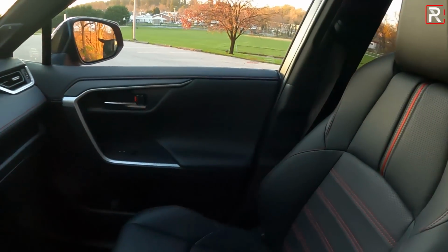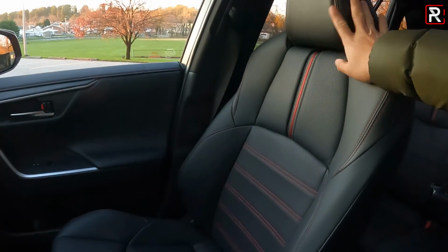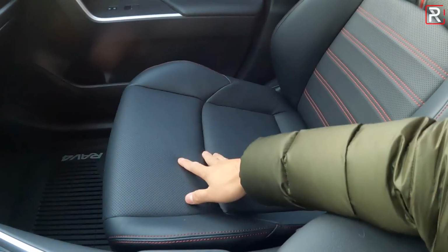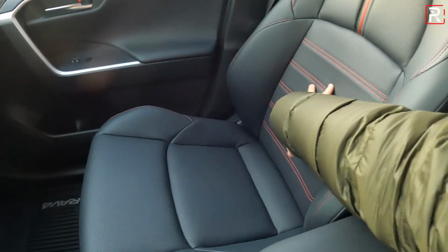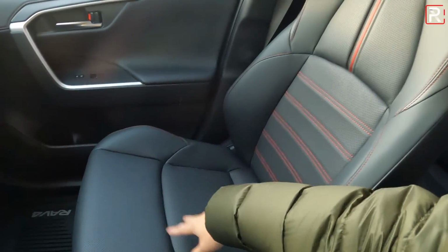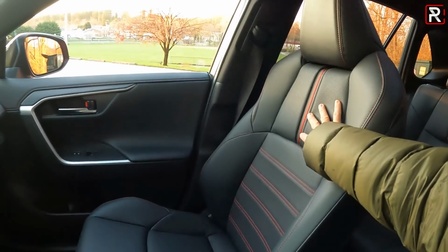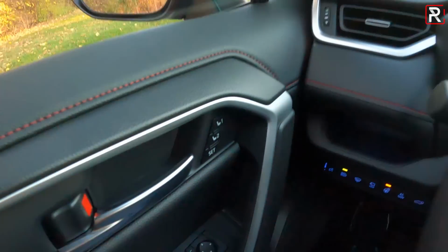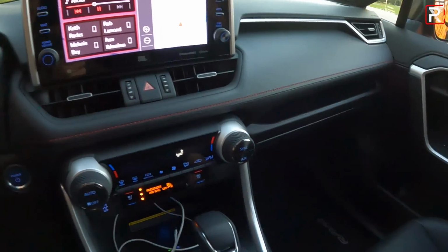And then you can see the seats. They look good. If only they were offered in a light color, but I do like the red contrasting stitching. They're comfortable and supported, heated and cooled as well. This is the only trim, of course, to get the power passenger seat. It's a 4-way because it's the premium package. My driver's seat is an 8-way, and it also includes 2-person memory there. This is the only one to get it again.